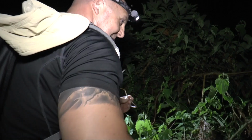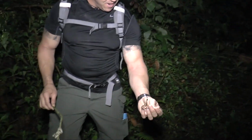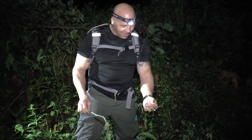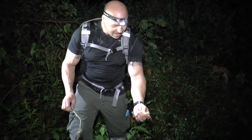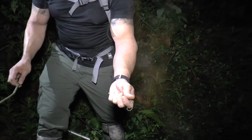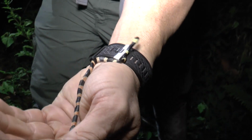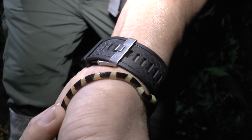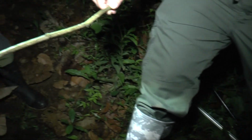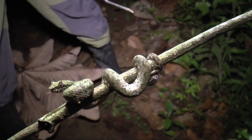Oh wow. I got one in each hand. So here, we're still manipulating the eyelash viper in my right hand, and in my left hand, just caught another Oxyrhopus, but this one is very young. This is just a little hatchling here. Man, that is so awesome. So I've got venomous in my right, non-venomous in my left.